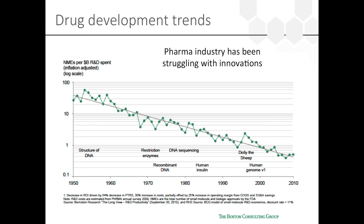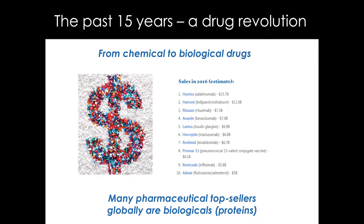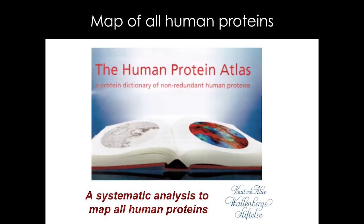This is now changing. You can see it's going up here, but after 2010, it has dramatically started to increase. The reason for this is that we have realized that we can go from chemical drugs to biological drugs, which are much more precise. In 2016, these are estimates, 6 out of the 10 largest drugs in the world are proteins, most of them antibodies, and in more or less all the big pharma companies, 50% of the pipeline are biologicals. This is very dramatic since it was less than 1% only 20 years ago. And this is why we are very proud to be mapping all the human proteins, because obviously the proteins are the targets for pharma in the future.